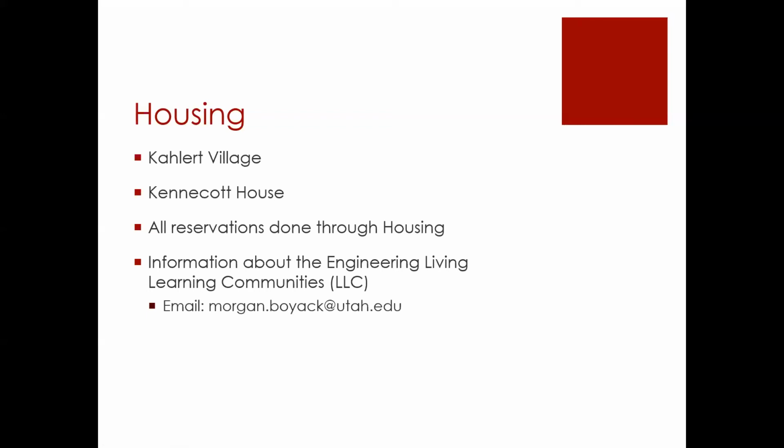A lot of times you as an incoming engineering student, those students typically are taking the same classes or similar classes. They're taking a lot of STEM courses. So it's a great way to kind of form those study groups and form that community while you're on campus.